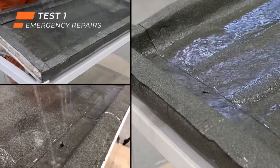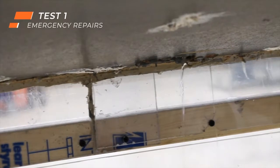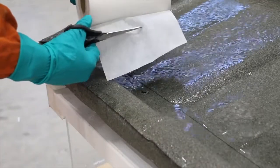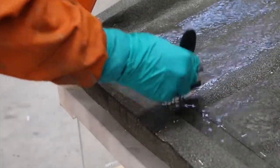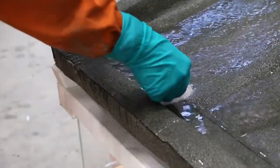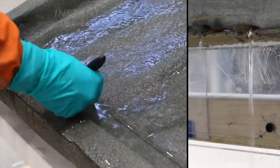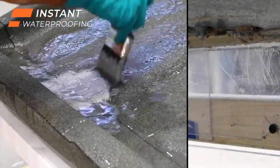Belzona's membranes are very effective in emergency situations. These materials are fast curing, designed for instant waterproofing, ensuring a rapid solution to an unforeseen circumstance. Repairs are able to take place when conditions are wet and whilst it's raining, ensuring a solution can be applied at any time. Excellent adhesion to a number of substrates also ensures a high-performing solution for the long term.